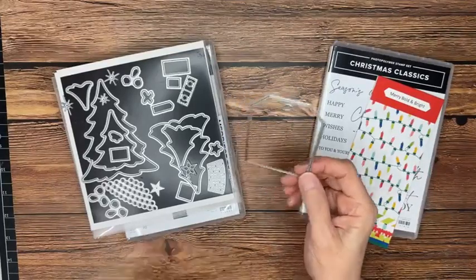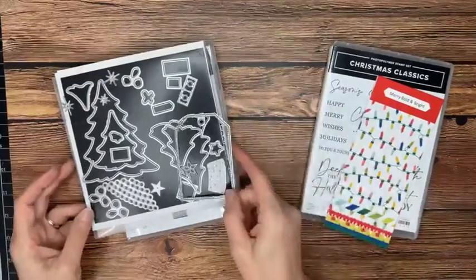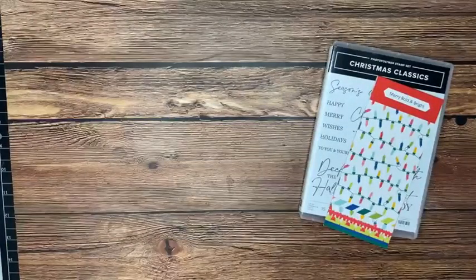Really extends the use of it, doesn't it, Dee? Absolutely. Love this tag. It is so, so cute. You're going to be seeing this a lot this season. So that's Merriest Trees. That's where our little tag is coming from.